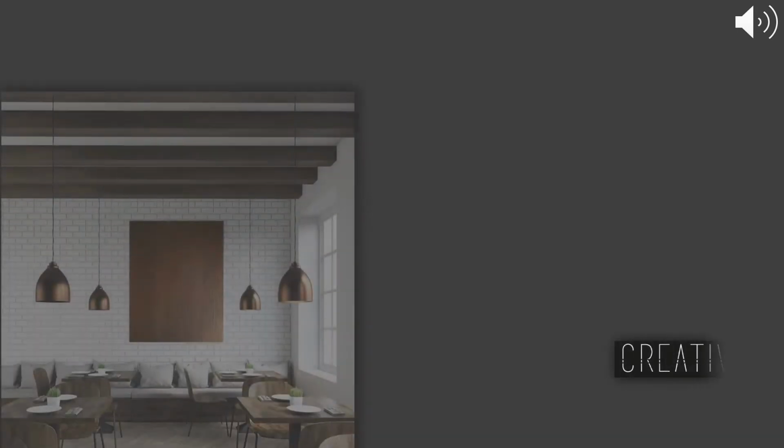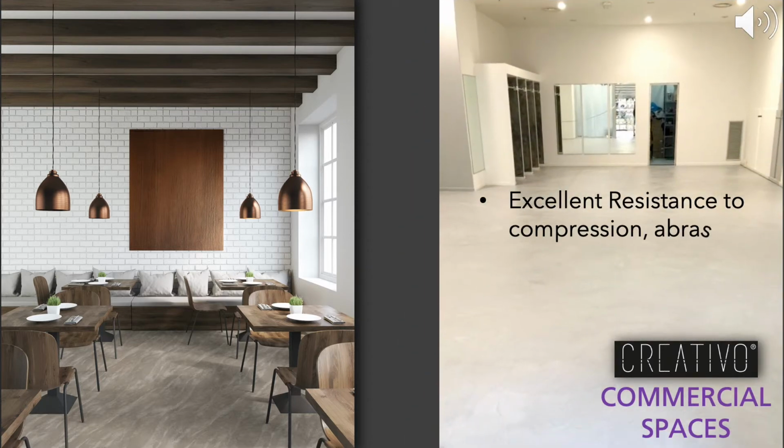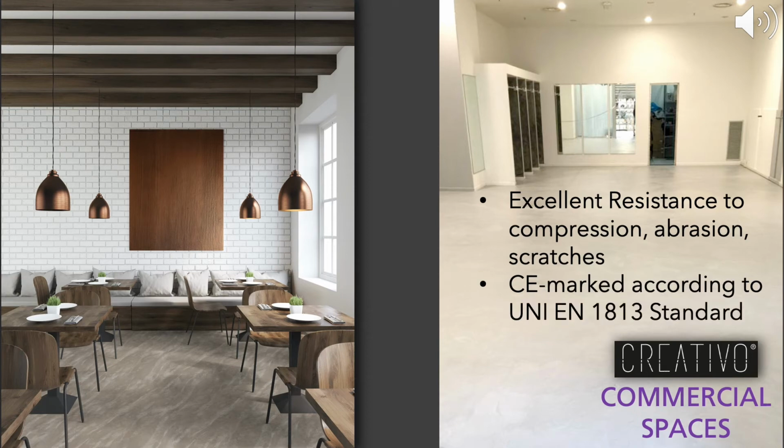Creativo in commercial spaces. Creativo can be used in commercial spaces like offices, bars and restaurants, showrooms, lounges, hotels etc. It has excellent resistance to compression, abrasion and scratches. It is easy to repair if damaged. Creativo is CE marked, according to UNIEN 1813 standard.